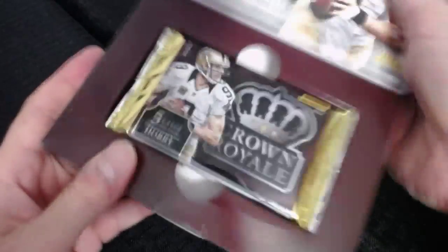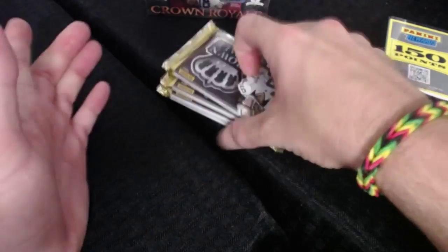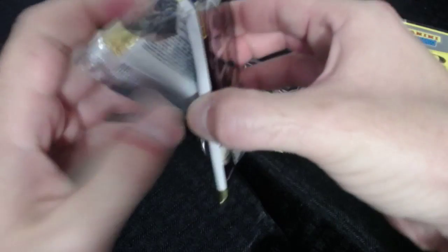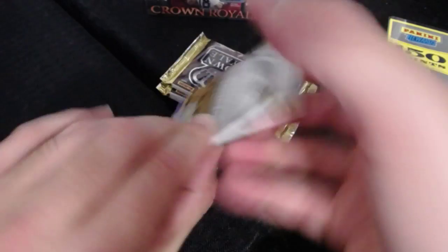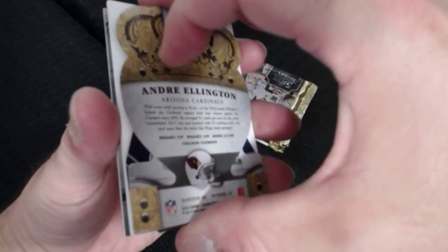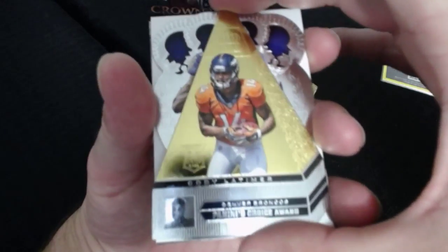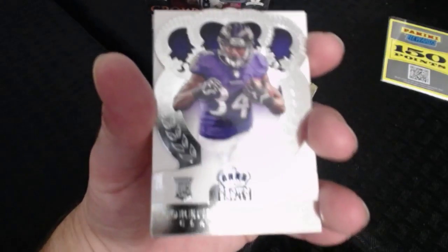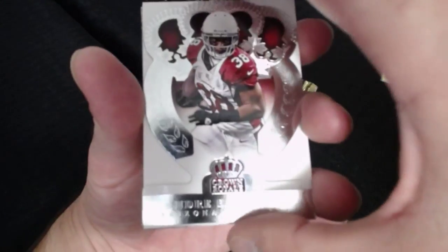All right. We'll work our way back. So we'll just put that there, and that means there won't be any more points. Revealing hits right off the bat, it looks like. Maybe, possibly. We'll see. Cody Latimer, die cut gold for Denver. Lorenzo Taliaferro for those Ravens. Just look lost today. Andre Ellington lost in overtime.